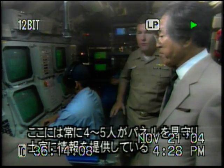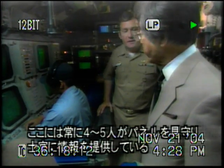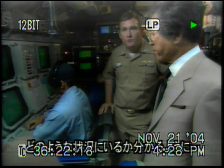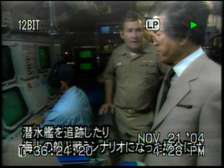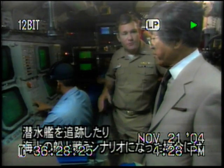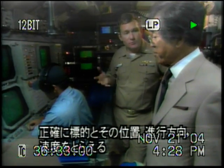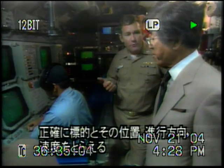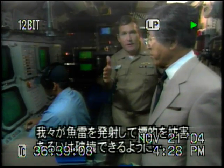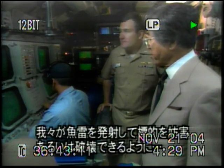So we normally have 4 or 5 people that are in here at all times, monitoring the different panels and providing information out to the officer of the deck so that he can keep aware of the tactical situation. And then if we are doing a battle station scenario where we're trying to track a submarine or attack a surface ship, this is going to be one of our primary sensors to be able to get an accurate solution on the contact, which is how far away he is, what direction he's going, and how fast, so that we can send a torpedo out to intercept the contact and hopefully destroy the contact.